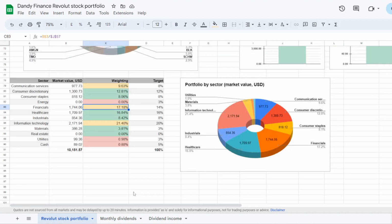Now let's also take a look into the market sector exposure to determine where the new cash additions are going into next month. So in April I've added into financials. We currently have $1,744.06 there. That takes up 17.18% of the portfolio, with a current target of just 14%. And then we also added into information technology. There is currently $2,171.94 there. That is 21.4% of the portfolio, where the target is at exactly 20%. So these two sectors aren't the focus going further.